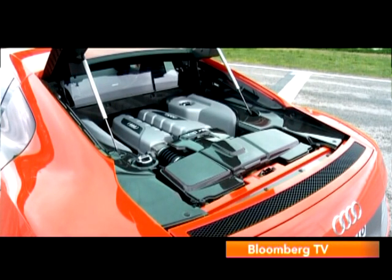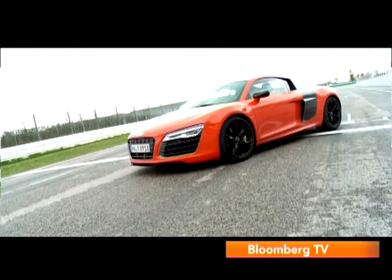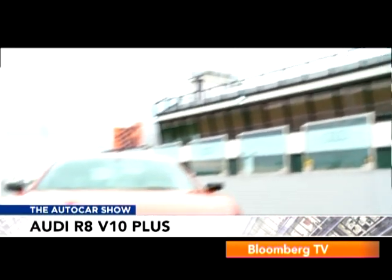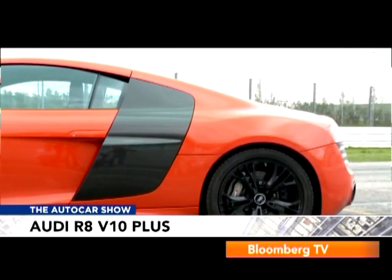And that jewel of a motor now develops 550 bhp. That means it's finally on par with Lamborghini Gallardo's entry-level LP550-2. And that is very good news.